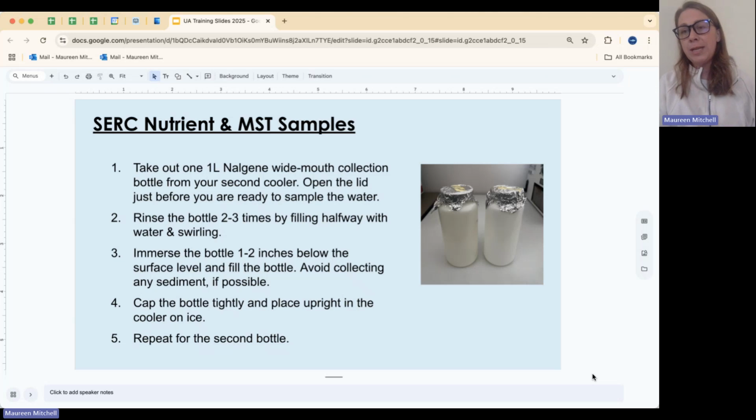Finally, you'll be taking a couple samples. These ones are going to be big Nalgene bottles, 1 liter Nalgene bottles. So think about the ones you generally use for drinking. All of these samples we use to test for all different types of organic phosphates and nitrates in the water, looking to see if there's any impacts of fertilizers or other wastewater in the system.